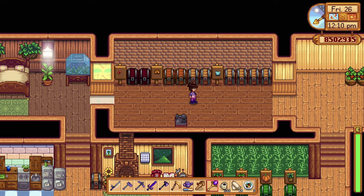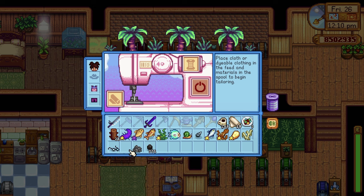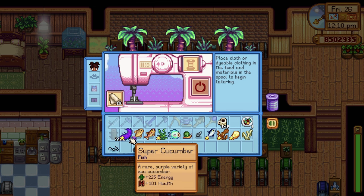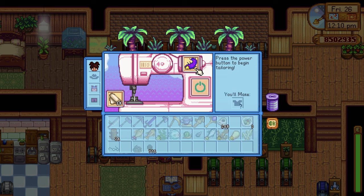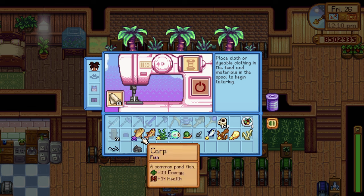We have to change in our closet, don't we? I really need to decorate in here. And let's make everything. So, last time we put our cloth here. And we're gonna go in order again, just so we don't lose track of anything. So the first one is our super cucumber, or you know, you could do a sea cucumber. It's a dark purple. I think if I did the sea cucumber, it would have been yellow. So I like this better.